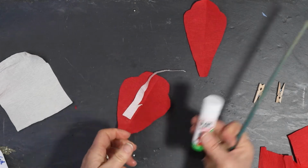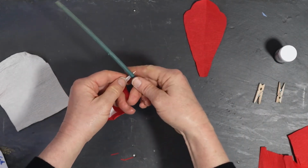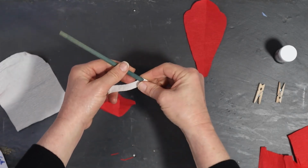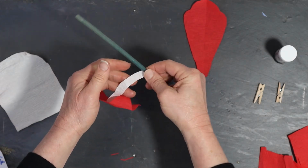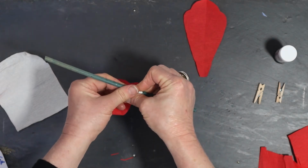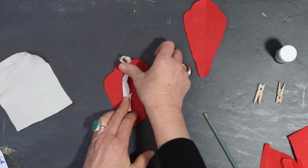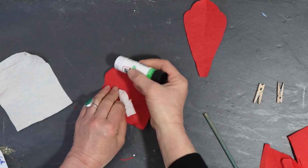And you can curl the end if you like. Put that lid back on. So with the stick here, I'm just going to spiral that up. Roll it backwards and forwards a few times. There we go, I've got a lovely spiral on that. I might actually stick that down.